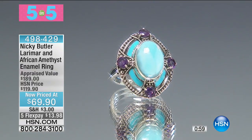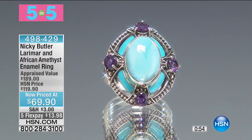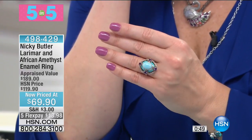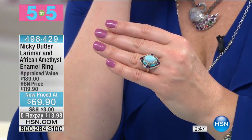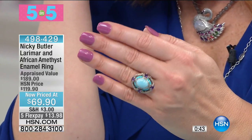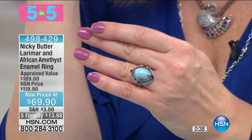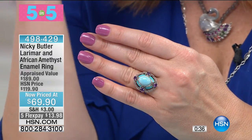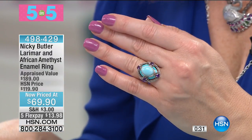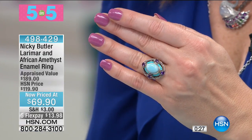All righty. I have this ring on my right hand. That's a Larimar 10 by 14, hard-fired enamel, amethyst. It's $69.90. We've taken $50 off, nearly 50% off. It's a gorgeous color. We are looking at 5 flexible payments of $13.98, the lowest price we've ever offered. Sizes 6, 7, and 10 only. Three sizes are available.